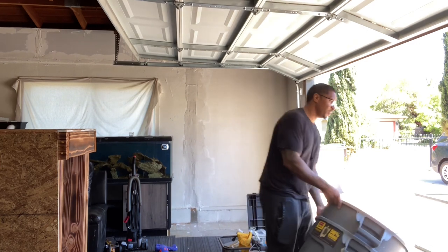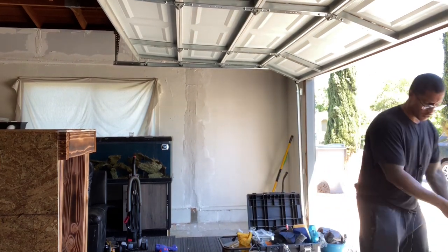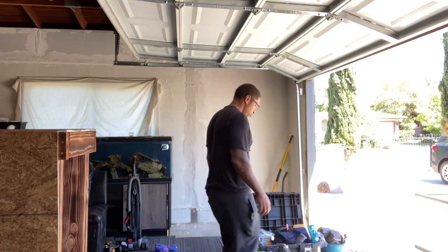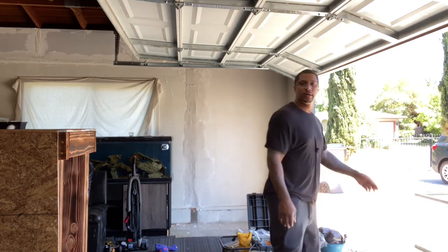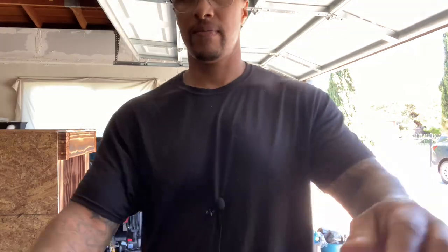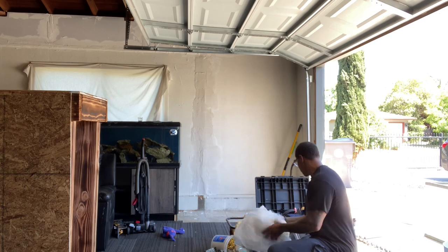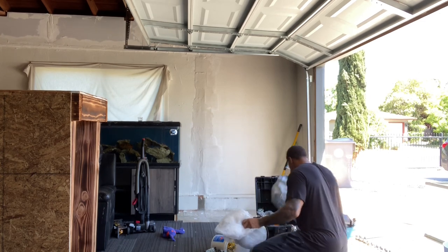All right, so let's go ahead and finish draining this 225. Then we'll move also, which can you see? All right, so let me get this out the way because I need to move the couch. So I need to give myself some room.